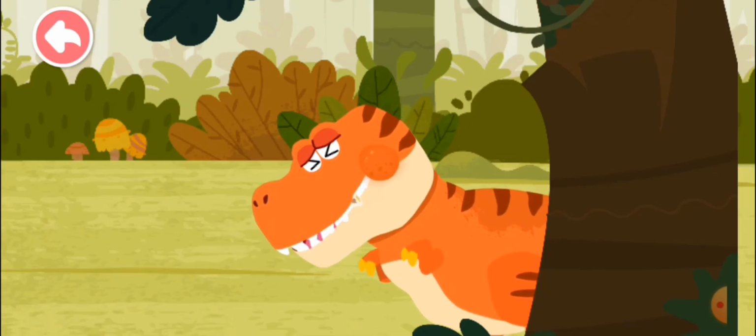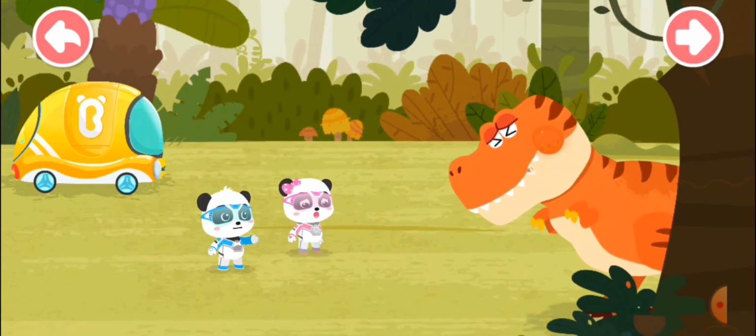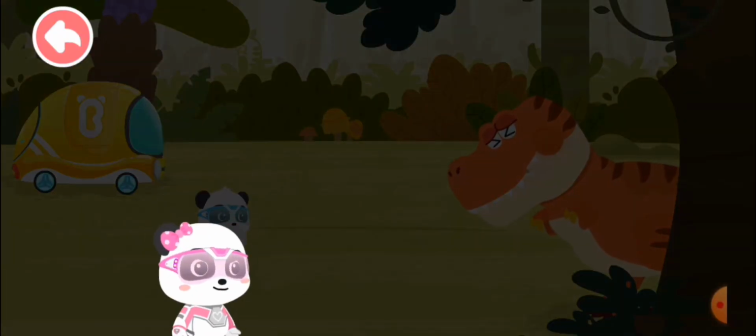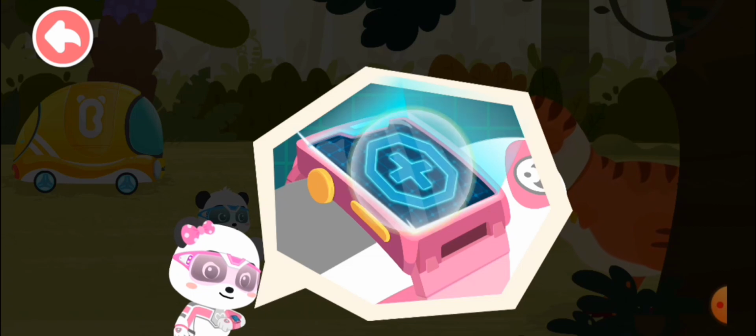My tooth! My tooth! Mr. Tyrannosaurus Rex, what's the matter? Please help me. My tooth hurts badly. Mr. Tyrannosaurus Rex, let's check your teeth. Magic watch, activate the checkup device.